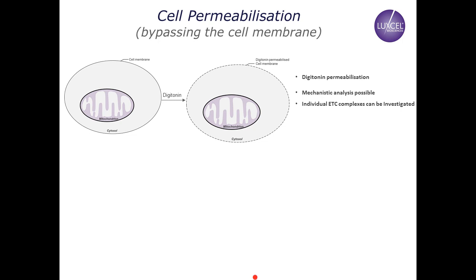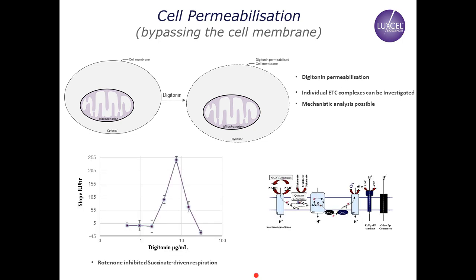In this instance, the first thing you would need to do is to optimize what concentration of digitonin is needed, because different cells require different concentrations. And just, I suppose, to show how the system works and to show how optimization can be done, here we're just showing the effect of increasing digitonin concentrations in the presence of rotenone and succinate. Now, what we're doing is the succinate is impermeable to the cell membrane, so it cannot pass through the cell membrane unless we've successfully punched a hole in the membrane.